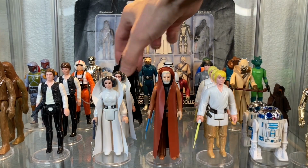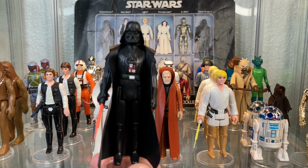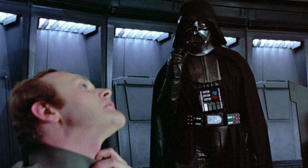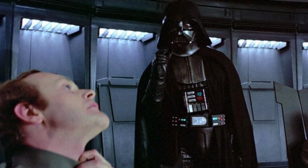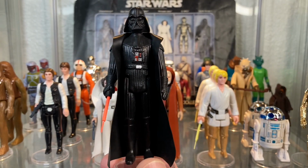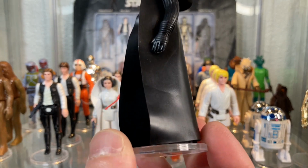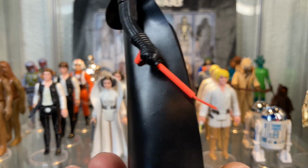Alright guys, starting off the line, it's only appropriate to start off with Darth Vader himself, the Dark Lord of the Sith. Awesome figure, a great likeness that Kenner created straight out of the movie, released on cardback in 1978. Vader is an amazing looking action figure. He sports a vinyl cape and a telescoping lightsaber.